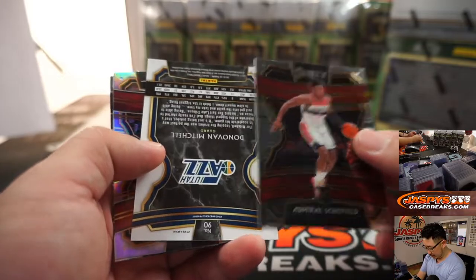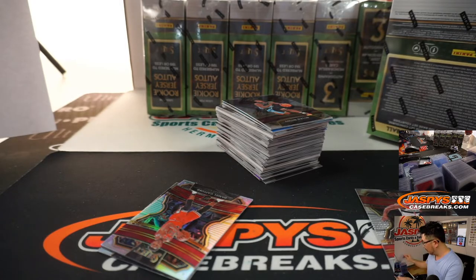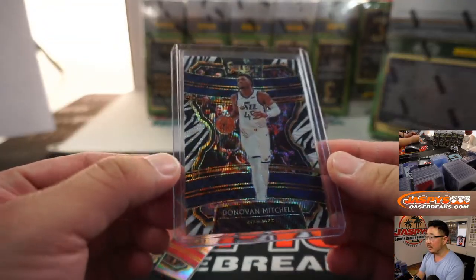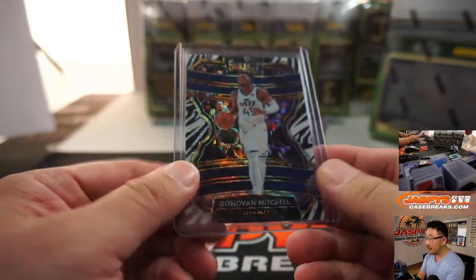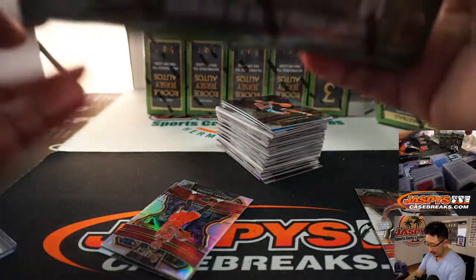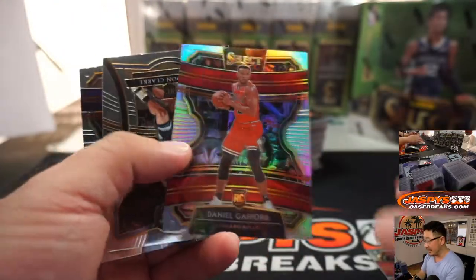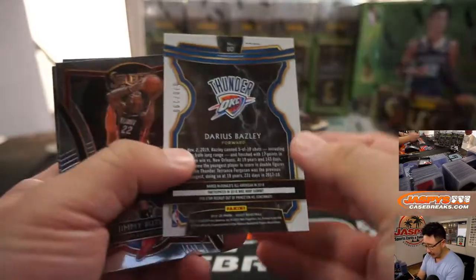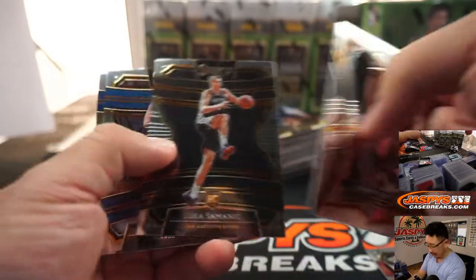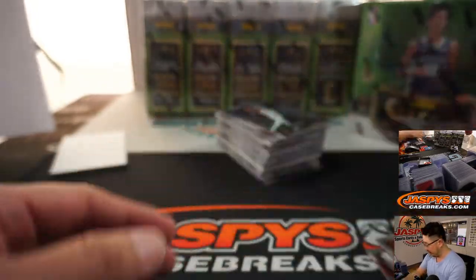All right. Out of the gate is a zebra, Donovan Mitchell. Nice. That goes to Alexander and the Jazz. I think they were one of the last teams taken. Concourse. Right there, and as you can see, right here, they are ultra rare, is what they say. All right, there's Daniel Gafford for the Bulls. We got Darius Bazley to $2.99. In the interest of time, we're gonna have our shipping team sleeve those up a little bit later on when they sort all this stuff out.